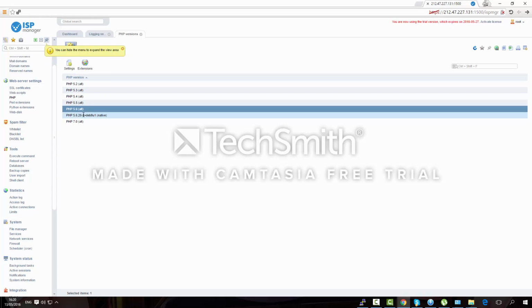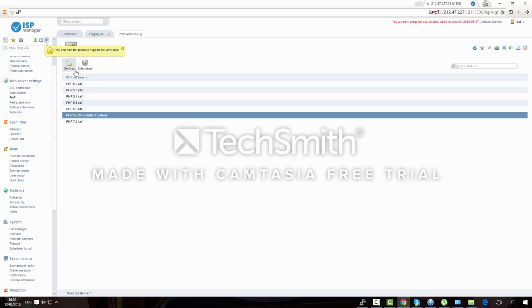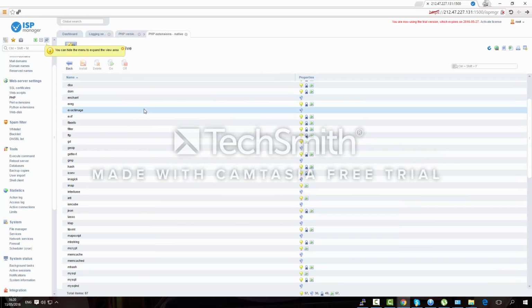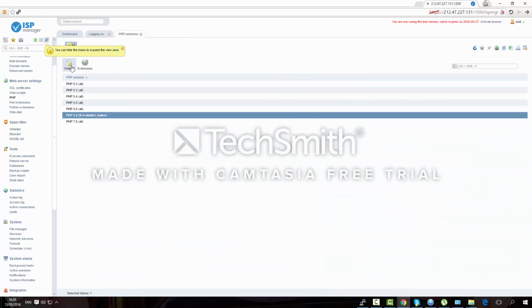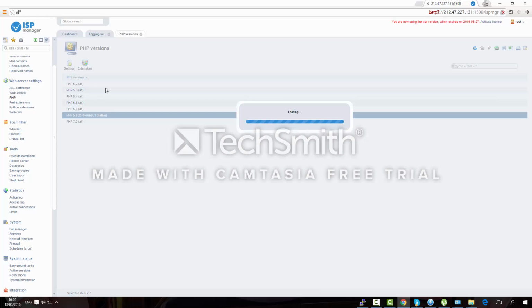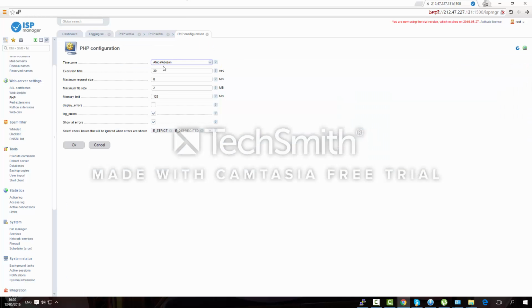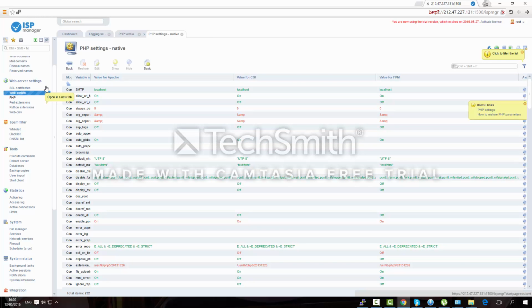Here in PHP you can see this is the default one, and the alternative that we added. You can install extensions, as you can see, like memcache, opcache and stuff. You can configure the Apache PHP really easily with the basic option. Change the time zone here, the execution time, max file size, and memory limit per user, logs, and everything that you want to.